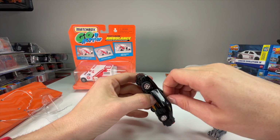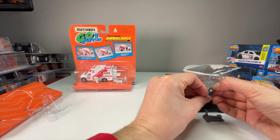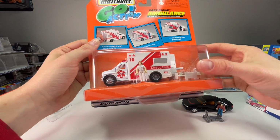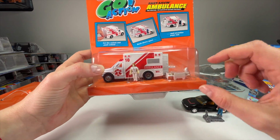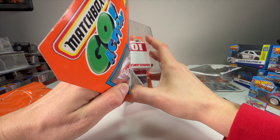Okay, so let's get the driver out here. Put him over here. Put the jack over here. The guy. Let's see if we can stand him up. I'm sure it'll come off. Okay, let's do the ambulance. So this one, I'm going to be interested in seeing if it shoots the gurney out or if it just pops it out. Because if it just pops it out, it's just okay.